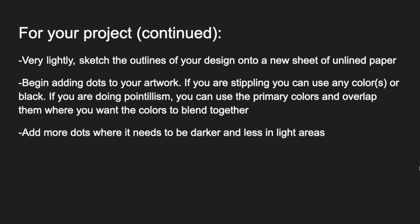Once you have decided which of the two you would like to use, very lightly, like barely able to see it at all, sketch the outlines of your design onto a new sheet of paper that is unlined. Begin adding dots to your artwork. If you are stippling, you can use any color or colors or black. If you are doing pointillism, you can only use the primary colors and overlap them where you want them to blend together. Add more dots where it needs to be darker and fewer in the light areas.